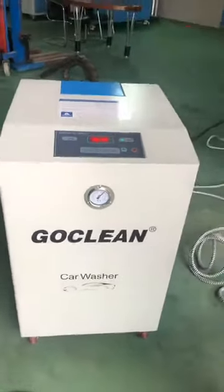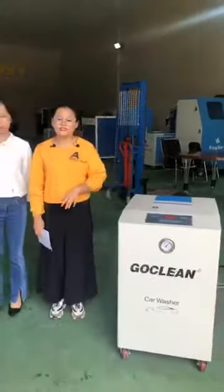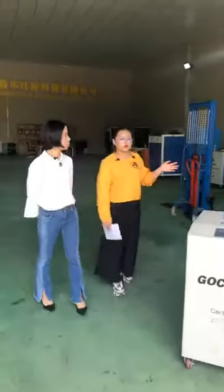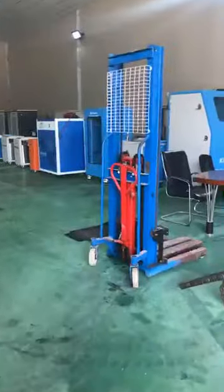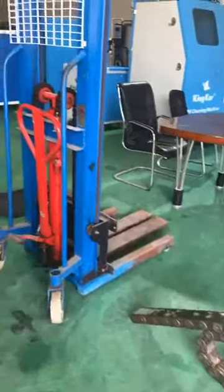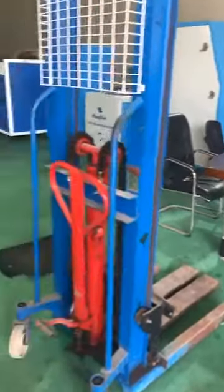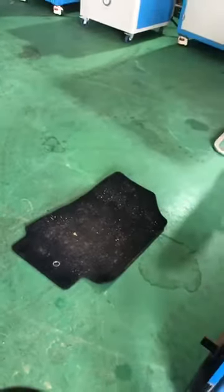So today we are going to use the GOCLEAN electric model to show you the wide application of GOCLEAN electric model. We're going to show you how to clean the forklift and the accessories with heavy oil, and the carpet, the tables and desks, and the advertisements on the wall. The advertisements stuck on the wall, cleaning them is very important to make our city beautiful.